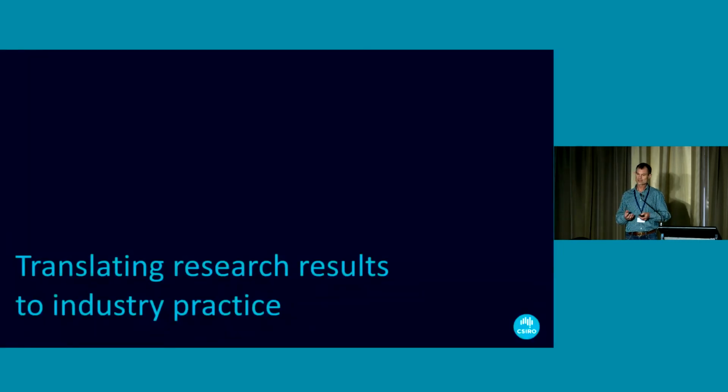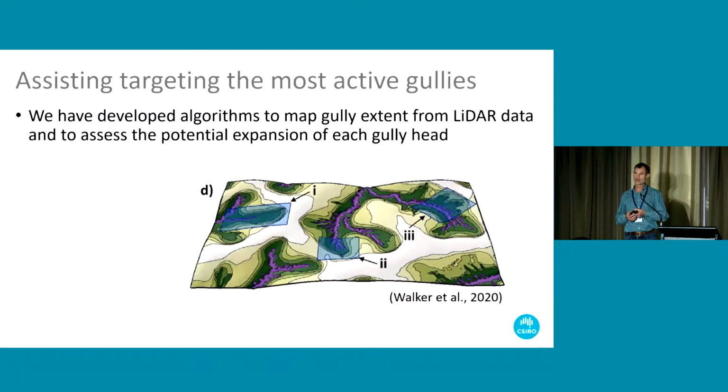The trick is that translating research results to industry practice isn't direct all the time. And so I'm going to just talk a bit about the considerations that we take for that. Firstly, back to the impact of having really variable baseline sediment yields, we now know that it's really important to assist targeting of the most active gullies. So we've been developing algorithms to map gully extent from LiDAR data, and then to assess the potential expansion of each and every gully head.